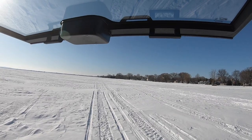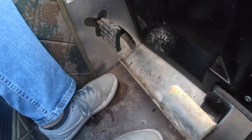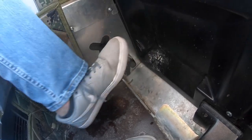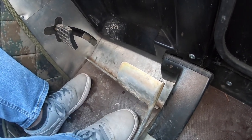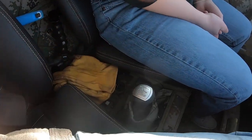All right, everybody. It's going to be Trevor's first time driving the Sherp. So right here on the bottom, he's got a couple of different pedals on his left side. He's got the clutch. The clutch works just like a regular manual transmission. And on the right hand side, he's got the throttle. So he pushes that, the engine goes faster. Then he's got the shifter.